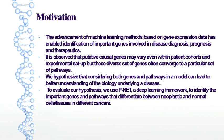We all know that gene expression has been used vividly in different machine learning or deep learning methods for the last couple of decades. And with the advancement of AI, especially explainable AI, it is now possible to identify important genes involved in disease diagnosis, prognosis, and therapeutics. But it has also been observed that these causal genes mostly vary even within patient cohorts and with experimental setup.